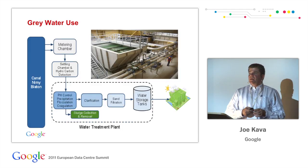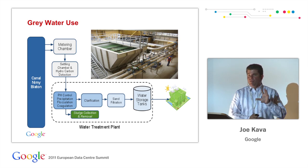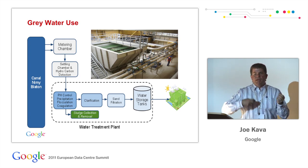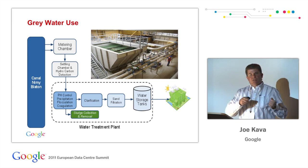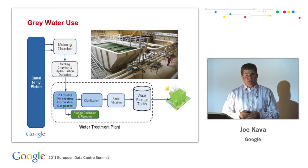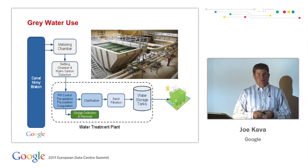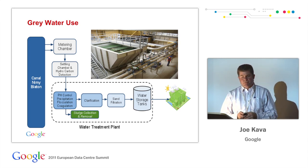I mentioned that this was a 100% gray water use also. There's the industrial canal about 400 meters away from the site. It's the Nimy-Blaton Canal. And we built an on-site water treatment plant. So we extract water directly from the canal, and that water is actually pretty filled with hydrocarbons and things like that. So we have to purify it and clean it and filter it just to the level of industrial use. We don't treat it to make it potable water. We just treat it to make it good enough for cooling towers. And then we pump that to our water storage tanks where it's used as the water supply for the cooling towers.